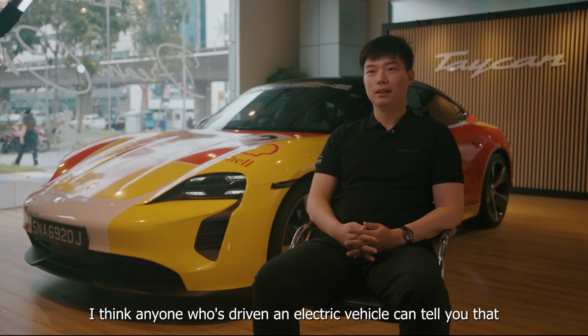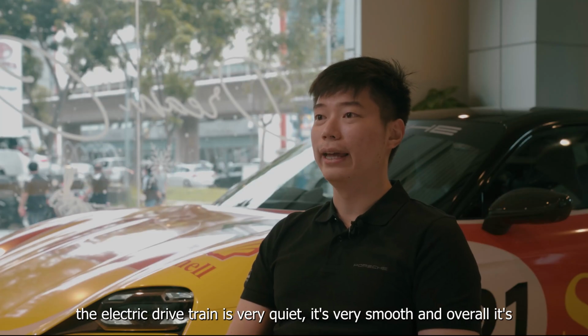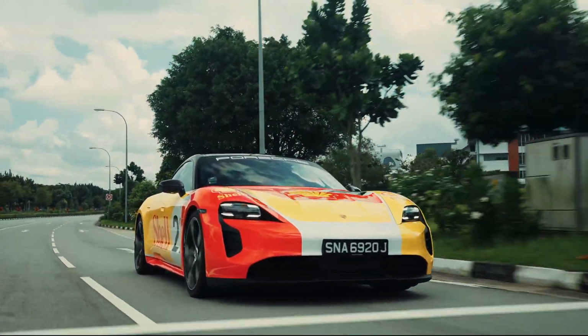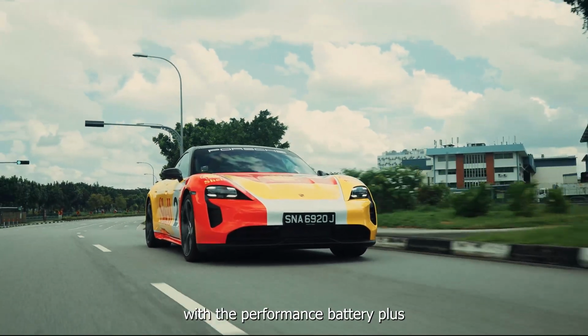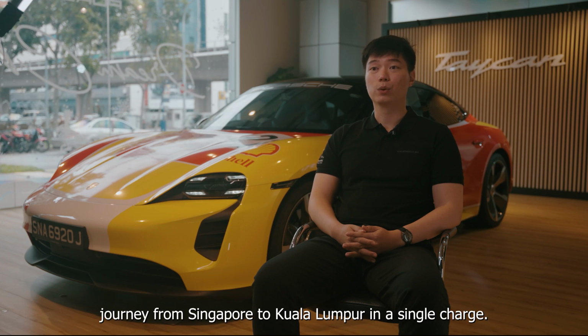Oh, absolutely. I think anyone who's driven an electric vehicle can tell you that the electric drivetrain is very quiet, it's very smooth, and overall it's a very relaxing place for both the driver and the passengers to be in. In fact, the Taycan rear-wheel drive with the Performance Battery Plus can make the entire 350-kilometer journey from Singapore to Kuala Lumpur in a single charge.